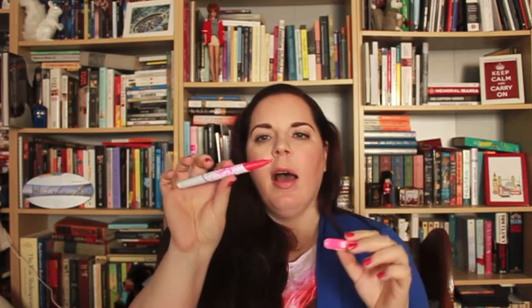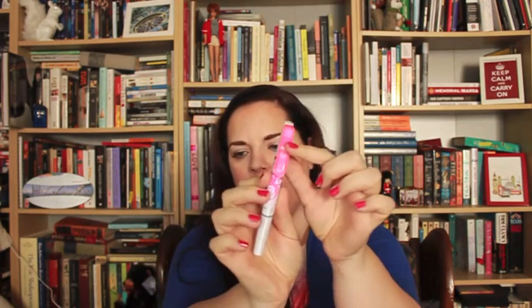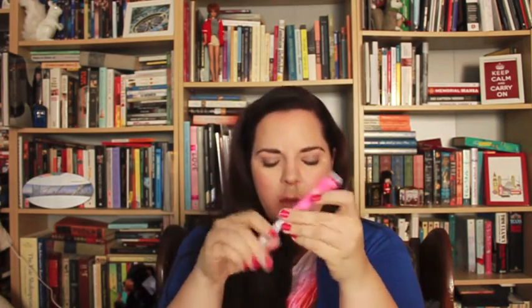So this is a highlighter on one end with little post-it flags in the clip thing, and then it's a pen on the other end. So that's really handy. And then I have another set of the pink and yellow see-through highlighters.